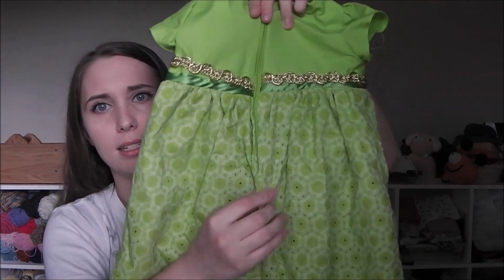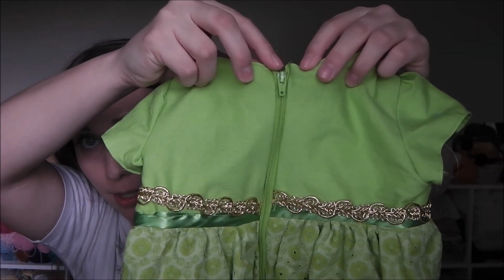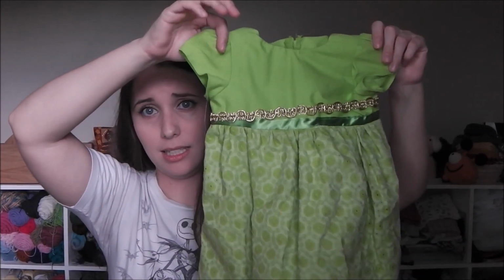Had a hard time hiding the zipper down here. And then, of course, I had a hard time at the top, folding down the fabric where the zipper is. So, I mean, with practice, right? I'm glad I'm practicing these kinds of things on smaller pieces of clothes before I attempt to make something for myself, just because it's a lot more fabric, so it's a lot more expensive when you mess up, or if you don't like the way that it turns out.